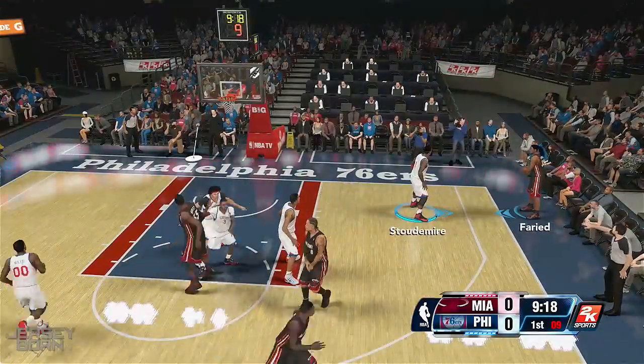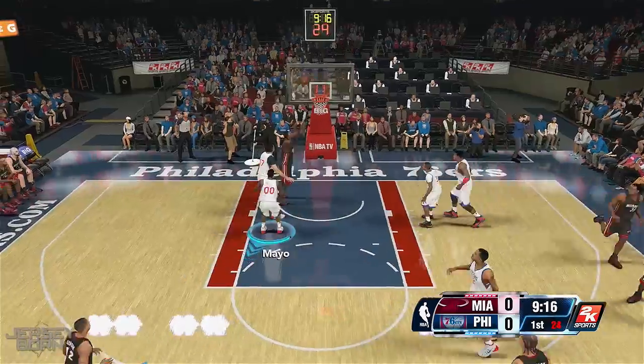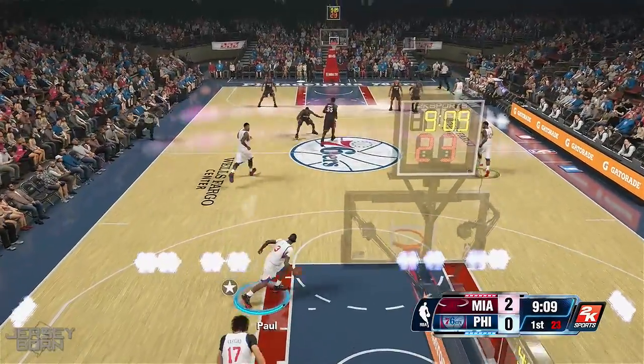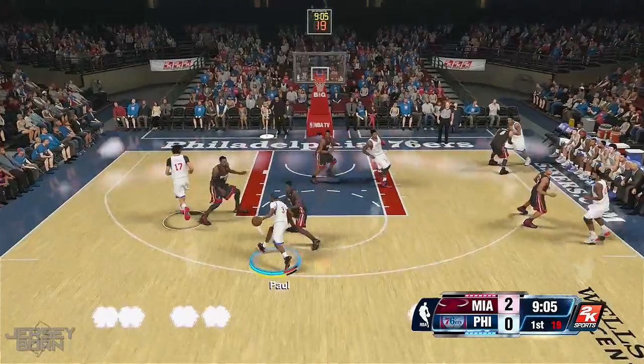Heat ball now. Inbounds play, Kenneth Faried. He passes that to Michael Beasley. He takes the three, and that's going to be off the rim, but the rebound by Roy Hibbert. We've got ourselves first points of the ball game now. Heat take 2-0 lead. Just over 9 minutes left in the first quarter.